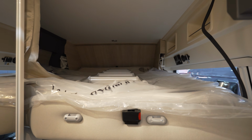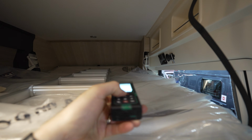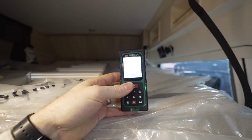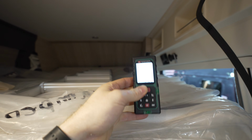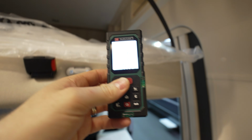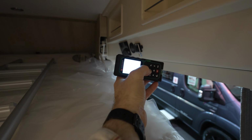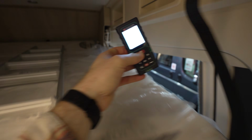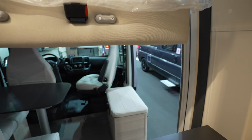I will try to actually measure this. So from end to end, 1.942, maybe slightly less, but that's a pretty wide bed. And let's try to measure. Oh my god, my light fell off. About 1 meter, but it should be kind of more wide, just to the ends. 1.4. The actual best should be about 1.20.